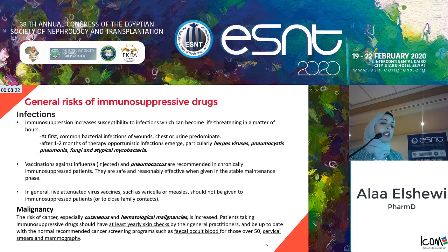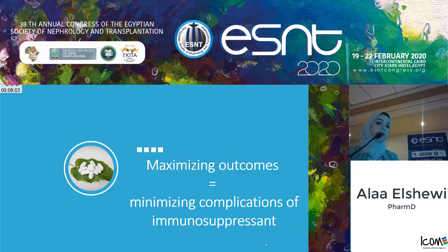When it comes to malignancy, the risk of cancer increases tremendously, especially cutaneous and hematologic malignancies. So we advise to use sun protection and also to have at least yearly skin checks by a dermatologist. And also for patients above 50 years old, we recommend fecal occult blood testing, cervical smears, and mammography. Maximizing outcomes means minimizing complications of immunosuppressants.